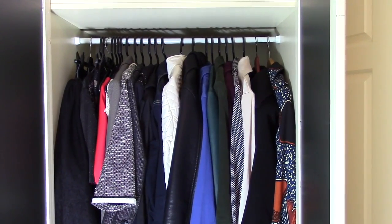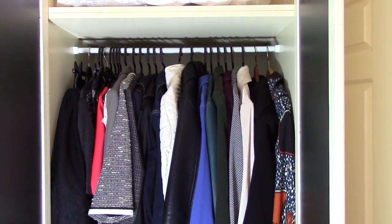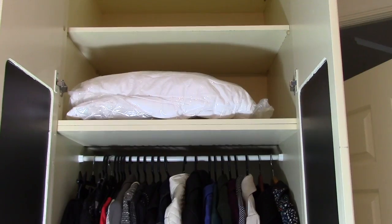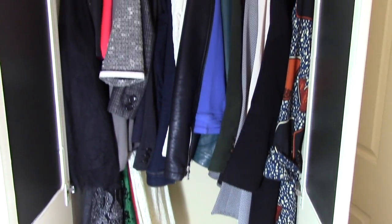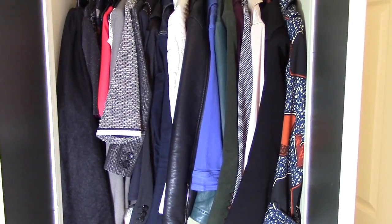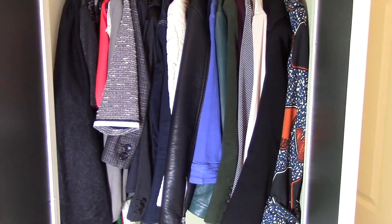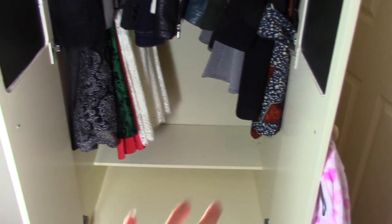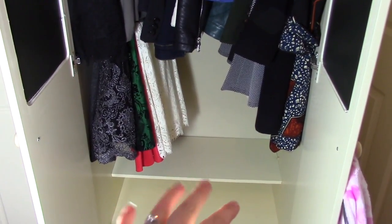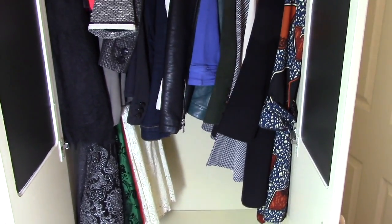Okay, we're in my daughter's room. This is where I store my extra stuff, I guess. Just on the top I have a vacuum packed duvet, and there is absolutely nothing on the bottom. This wardrobe used to be absolutely crammed full of my clothes. It was just horrendous. So the KonMari Method has definitely helped. Even all down here there were just piles and piles and piles of clothes. So yeah, we've come on in leaps and bounds.